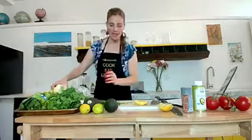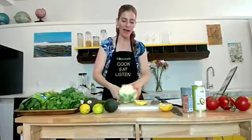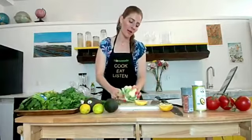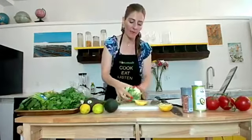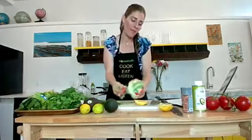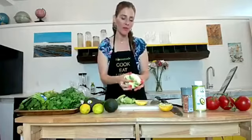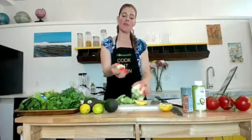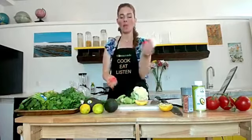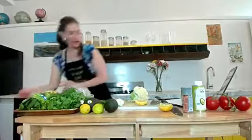So super easy. Cauliflower, the vegetable of 2018. So I buy it like this and just literally rip off these things. And if you're doing it for presentation, it's good to have big florets. So if you're using broccoli or cauliflower, which are cruciferous vegetables, both very good for cancer prevention, you want to break the florets off like this for better presentation when you're keeping it whole. But now we're going to be mashing it, so we don't really mind what it looks like.